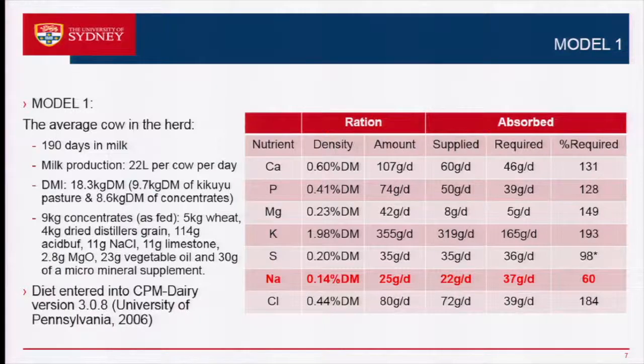I've got a little asterisk next to sulfur there, and that's simply because a model is only as good as the inputs that go into it, and in this particular case, my product specifications for acid buff and the micromineral supplement made no mention of sulfur, so I can probably assume that the sulfur is probably a little bit higher than what I've got here. So the only thing that really stands out is it suggests that the sodium in the diet is below NRC requirements for the average cow in this herd, which to me, I sort of think, well, what does that mean?